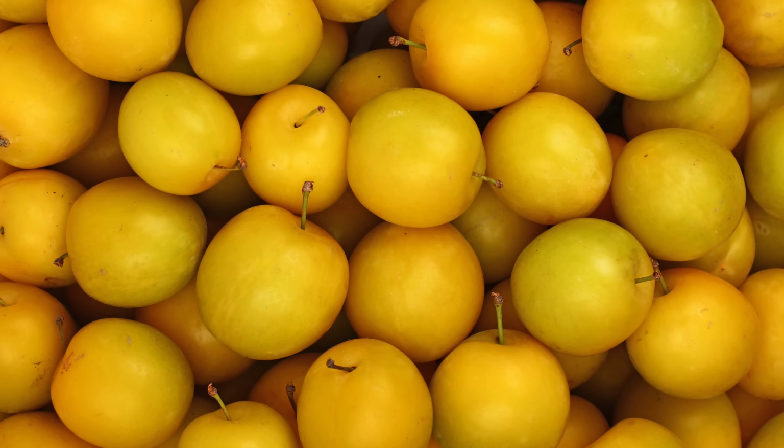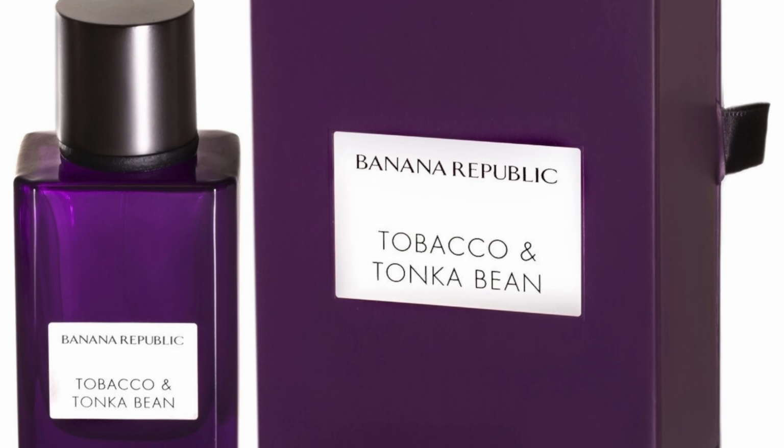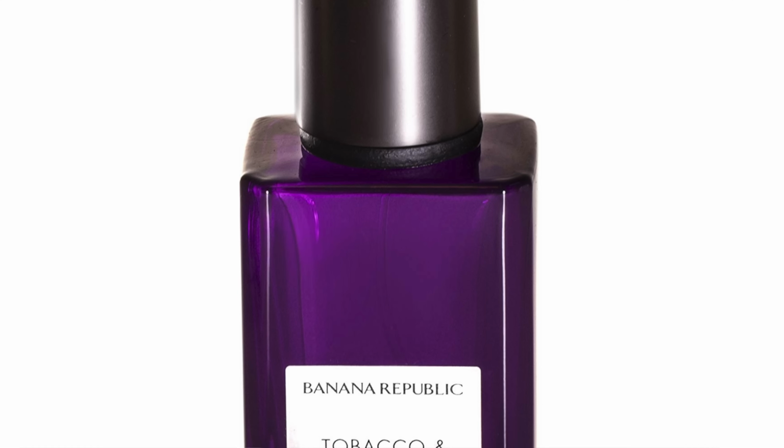Yeah, this is a kind of fruity Tonka tobacco fragrance. That Mirabelle plum is a nicely fruity touch in there. It's purple, as you can see. They're kind of giving you the effect and the idea of the fragrance, the addition of the Mirabelle plum. But it's a lot of Tonka and a lot of tobacco leaf here. There's vanilla and coconut and pear in here as well.